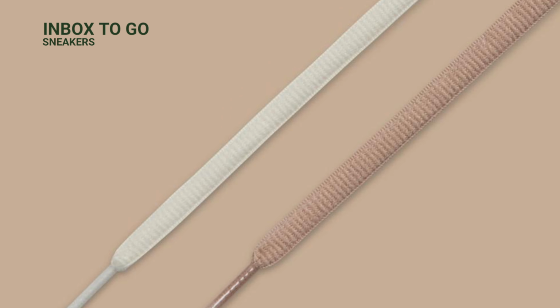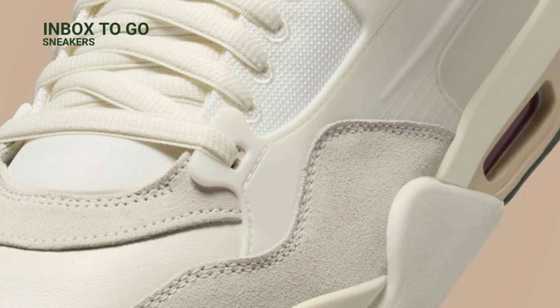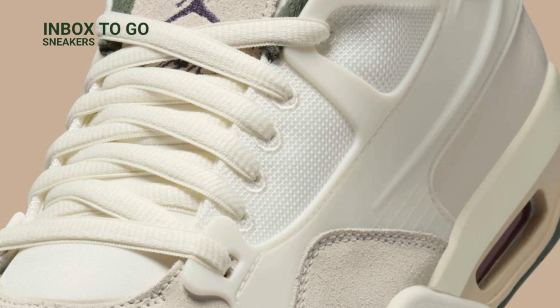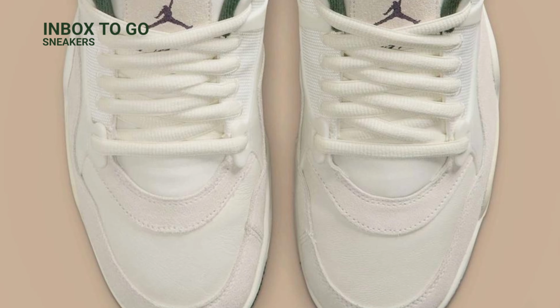Jordan brand continues refining the Air Jordan 4 RM with the upcoming light cream colorway, delivering a clean and balanced design just in time for fall. Rather than reinventing the wheel, this edition embraces a layered, subtle approach that elevates the silhouette's identity.